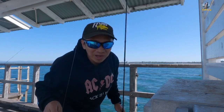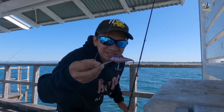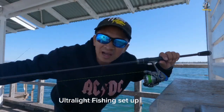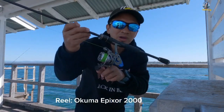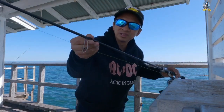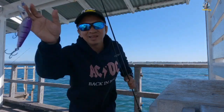Today we were trying to catch a yellowtail pike using my favorite lure, this one. Look at this. This is a deep diving shad, and we were using this ultralight setup. This is an Okuma Epixor 2000, and my rod is an Okuma Ceros 5 to 20 grams, 7 foot. All right, let's go fishing.